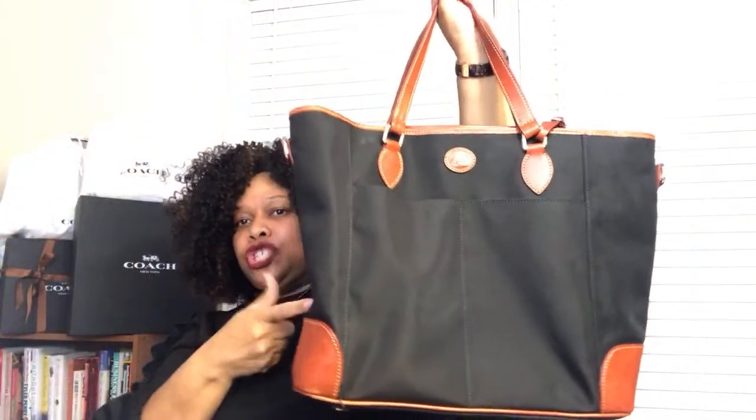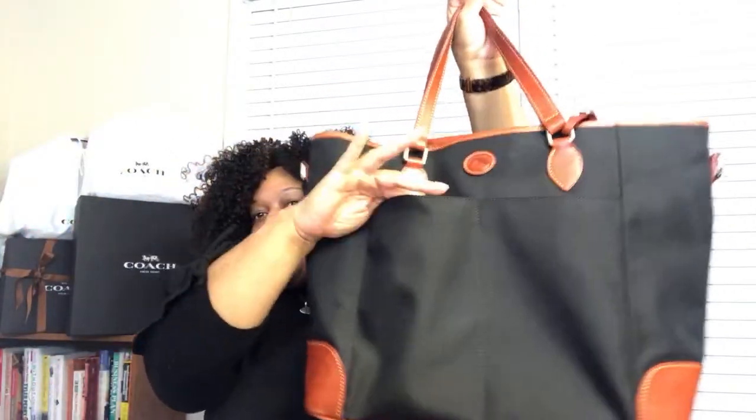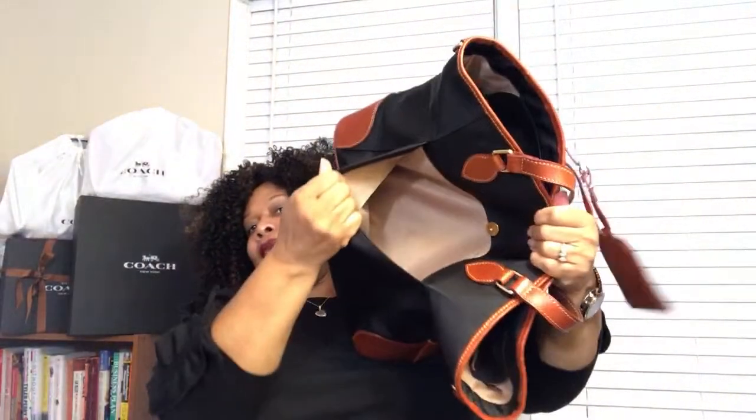Or if you've got a little girl that's maybe into dance or ballet or cheerleading and all of that stuff that they have to haul around, mom would really appreciate having something that holds and corrals everything all together. Big pockets on the outside. Big pocket on the back that has a snap.